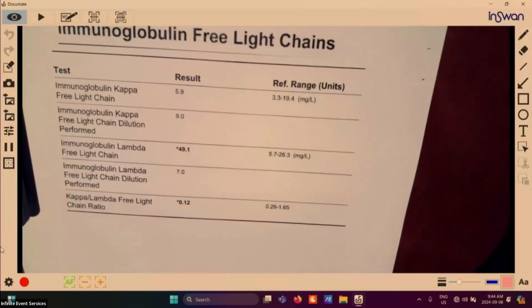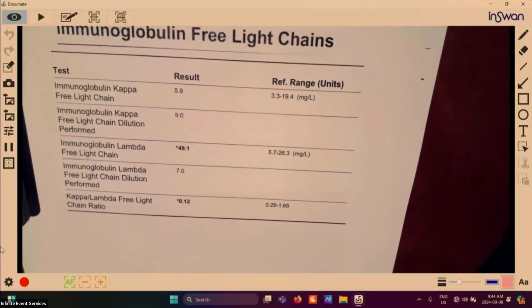So those free light chains are a very fancy test. This is not going to be something that's in your family doctor's repertoire. They're not going to be clued in that if I came back with a high total protein and a normal total immunoglobulin level test, this should be the next thing I do. This would be only something that a specialist would have in their head.